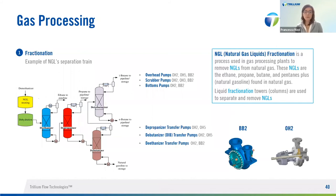NGL fractionation is a process widely used in all gas treating plants, including LNG ones. Only individual NGL products are usable. So, passing through fractionation towers, all components of the NGL are separated until you get a natural gas line that contains the process. Considering the operating conditions, quite low pressure and capacity, such processes are the field of use of overhung and between bearing one and two stage pumps.